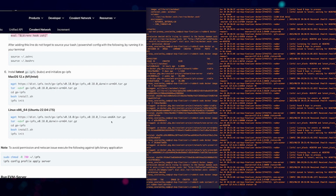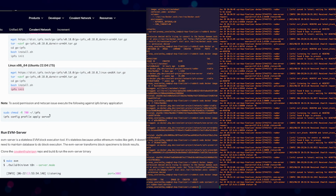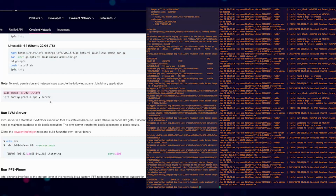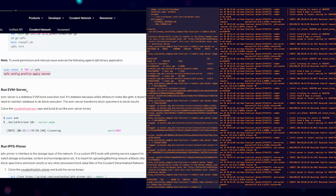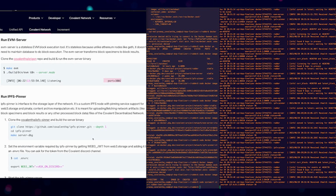In case of Linux, also make sure that you get the go-ipfs repo and install it using the IPFS install.sh bash script, and initialize it using ipfs init. If you have any permissions issues, please execute this command, and this should fix anything that's to do with permissions required to access the network, as well as to make it function in a particular configuration. Further, to run the EVM server, you basically make sure that you clone the Erigon repo, make evm, and then run it in server mode. And this starts the EVM server on port 3002, as we spoke before.